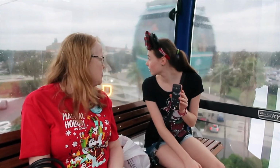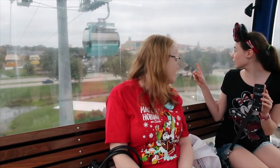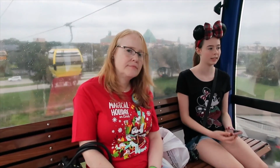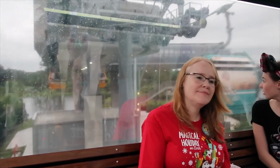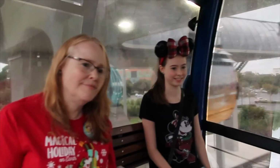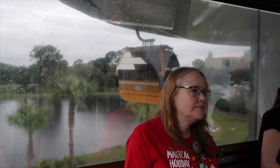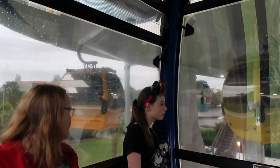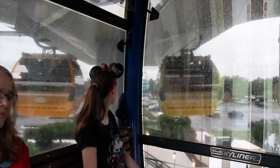Not at all. Now we're starting to move. We're starting to turn over here. The switch. We're heading over to the switch to turn us in a different direction. Alright, now we're going to the switchover station. We're going to head in that direction. We're just turning. So we're going off one cable and on to another cable system. Actually, this is pretty cool. It's cool how they turn.